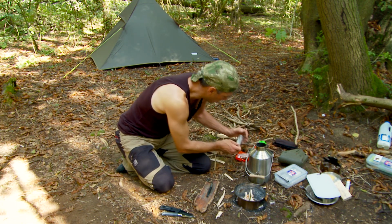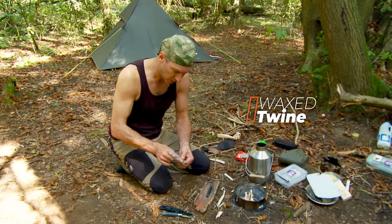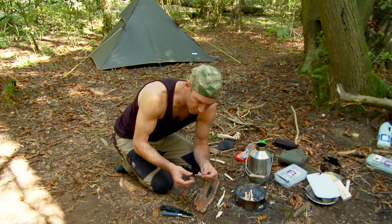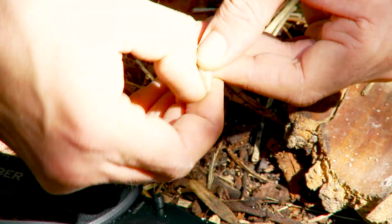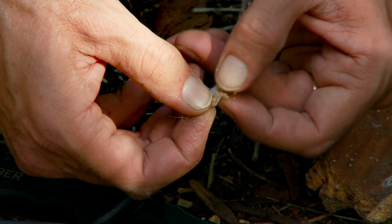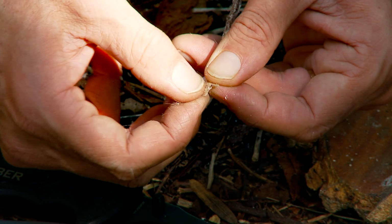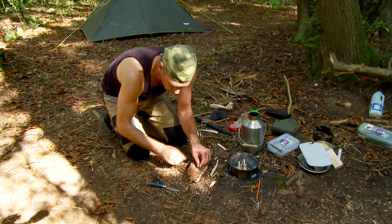So what I like using is these wax twines. They are exactly as they sound. They're a piece of twine with a wax coating. You simply fray up the end of the wax twine, and then you'll end up with some nice frayed edges here. The more you can fray them out, the more air you're going to get in between the fibres, and you get a really nice ignition.